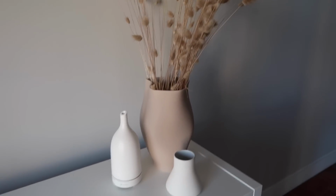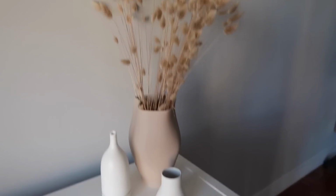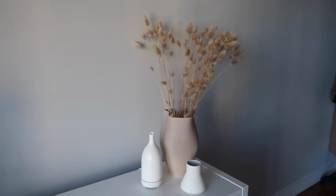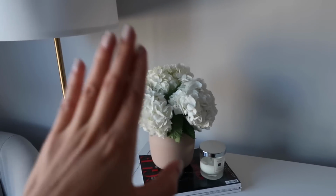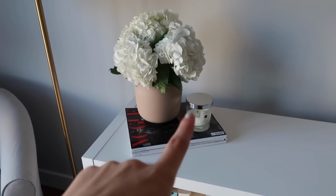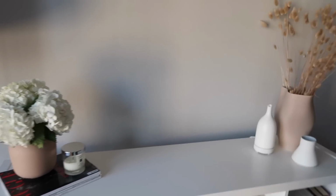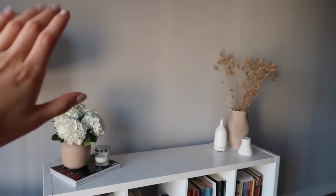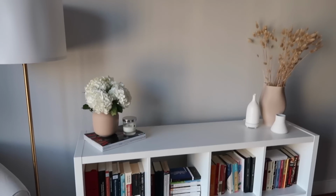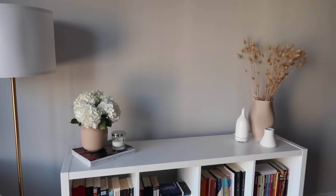Again, so many questions about my vases. One of them is from EQ3, the other one is from H&M Home, and then these dried flowers are, I believe, from Michael's. And then over here just some flowers, another vase from EQ3, Jo Malone candle, some Vogue magazines that I have there. And my vision for this area is to actually have a frame on this side potentially. I just would love either a gold frame or a black frame just to bring something here.